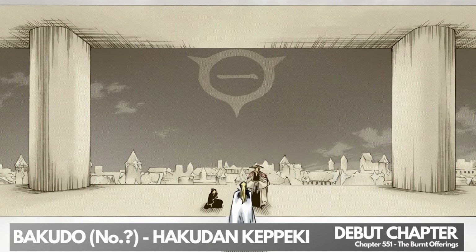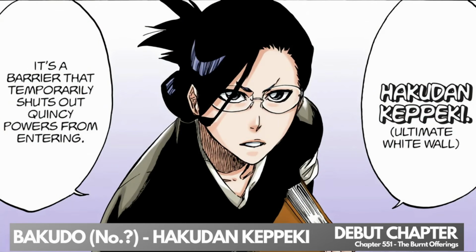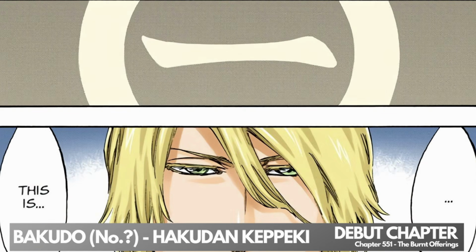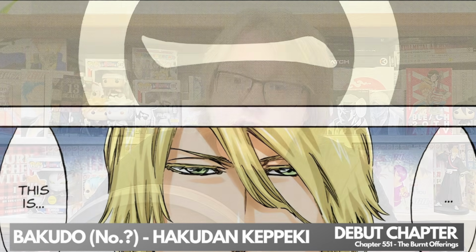The brand new Bakudo appears when Nanao unveils her own bespoke spell that she devised for battle against the Quincy, Hakudan Kepeki, which is in chapter 551. Hakudan Kepeki is a golden barrier that stretches across an undetermined distance. Emblazoned upon the barrier is the insignia of the Kido Corps, combined with the emblem of the 1st Division.